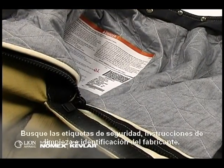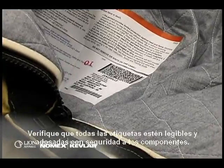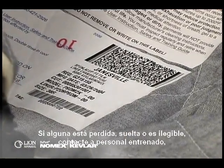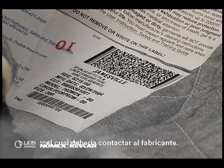Find the safety labels, cleaning instructions, and manufacturer's identification labels. Make sure all labels are legible and securely affixed to the components. If any are missing, loose, or illegible, contact trained personnel, who should contact the manufacturer.